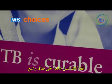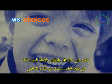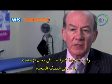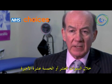Tuberculosis is nothing like as common as it was before the introduction of effective anti-TB drugs in the early 1950s, but it's still a fairly common disease, particularly in our inner cities, and we've seen quite a big increase in tuberculosis in the UK in the last 10 to 15 years.